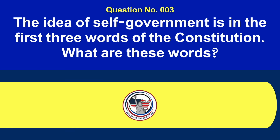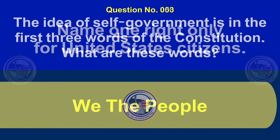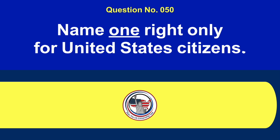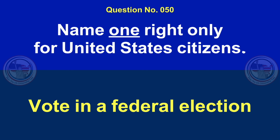The idea of self-government is in the first 3 words of the Constitution. What are these words? We the people. Name one right only for United States citizens. Vote in a federal election.